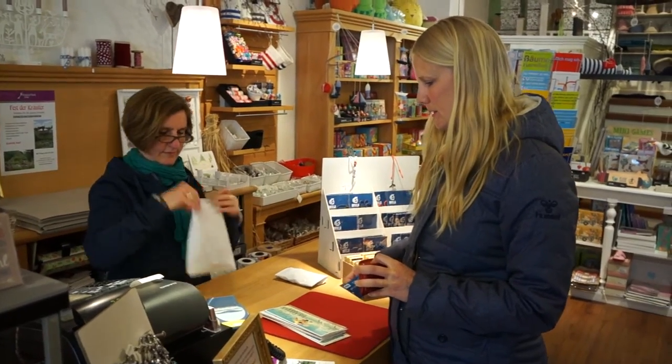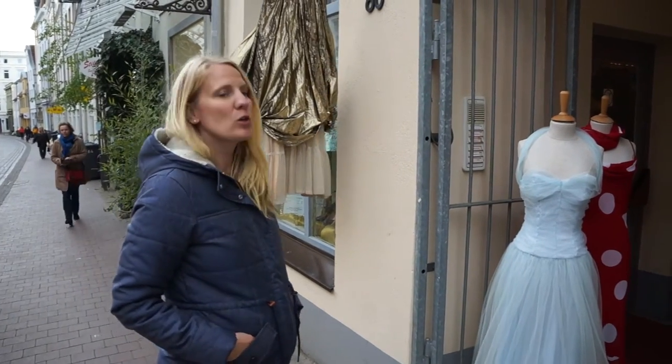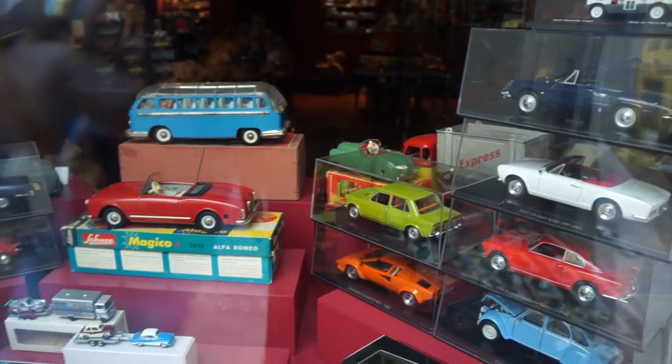We bought enough to spell our entire last name, so now we finally have a sign for our door. I think there's some kind of like couture vintage shop or something, second hand. We like Lübeck so far, but we really have a problem with most of the stores or half of the stores being closed even on a regular Tuesday. This is all vintage toys, and I would really love to get in there, but it's closed.